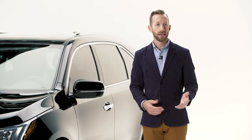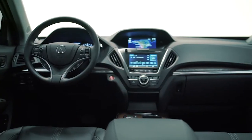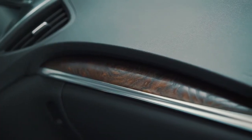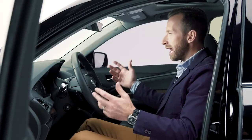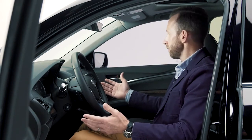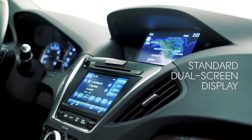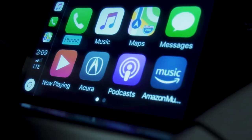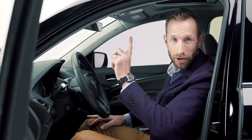And guess what? It gets even better on the inside, where you're greeted with this gorgeous cockpit. I mean, look at this beautiful available wood trim, leather-wrapped steering wheel. You know, and everything is right where you want it in this MDX. You've got these dual screens here, which allow you to control the climate or your music or whatever you want. And Apple CarPlay and Android Auto integration are both standard, thank you very much.